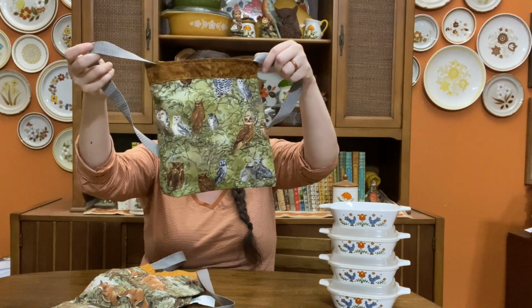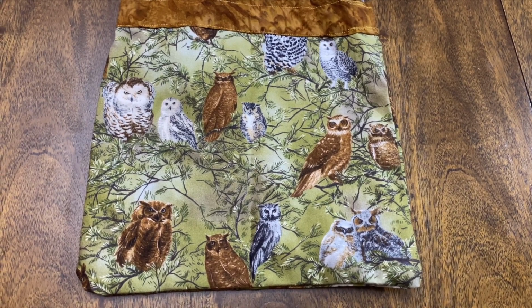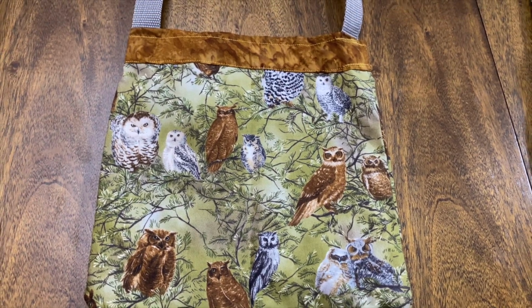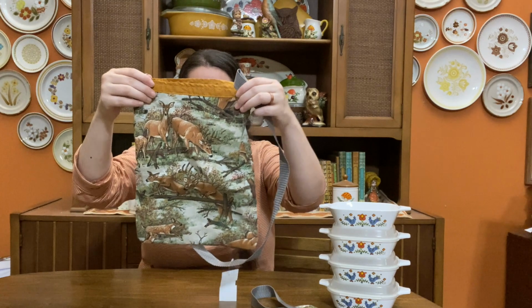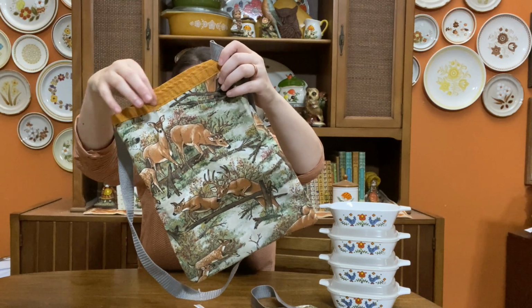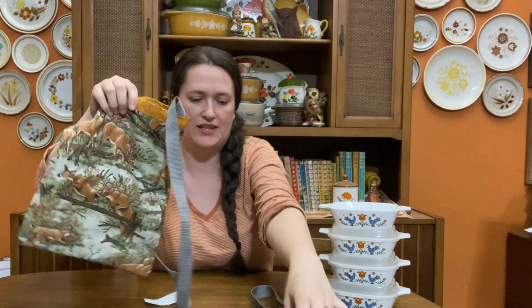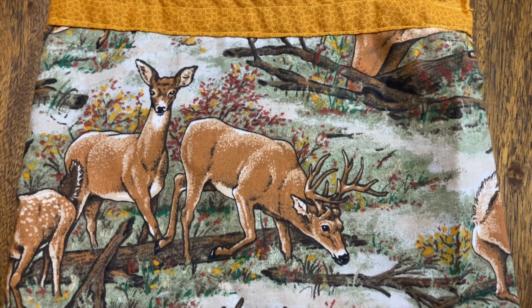So here's the owl one, a really great fabric, and it has this gray, almost like a backpack kind of strap. It's different, but it definitely pairs well with it. And then we got the buck. I guess there are does and bucks on it both. I love this color, this little fabric up here. It's like a nice golden harvest color. This one's a little bit longer. You can see this one's a little bit more square, and that one has a little bit more length to it.